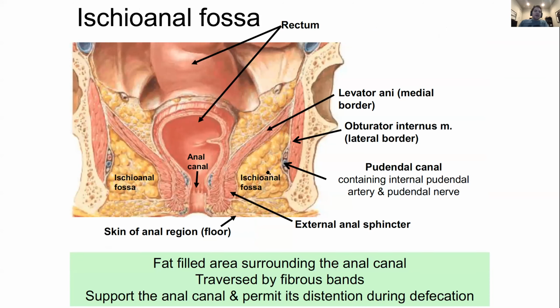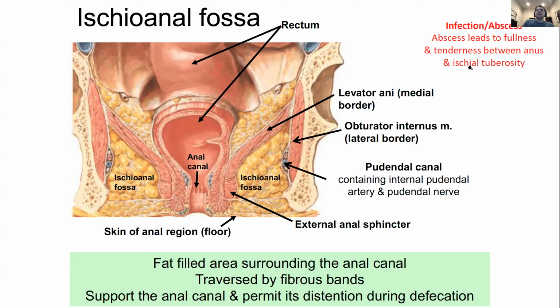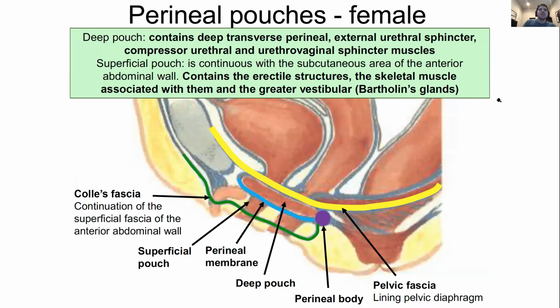The ischioanal fossa is important clinically because a lot of times this can be a conduit for infections. So it's kind of this fatty area near the anal canal, in between that and the vaginal opening. These abscesses can lead to tenderness between the anus and the ischial tuberosity, which is here, the bone.